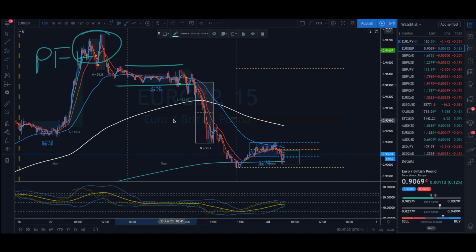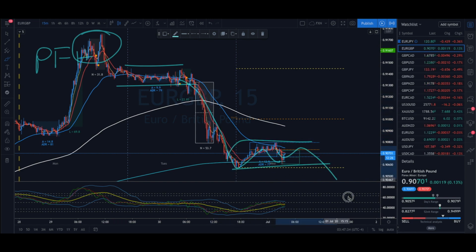Okay, this would be level 1 going down, basically level 2 here. So you'd want more sells. Okay, so that's what I'm thinking about when I look at this.